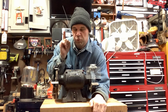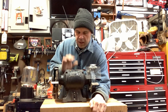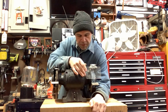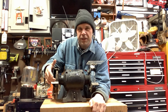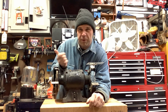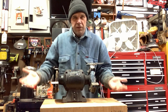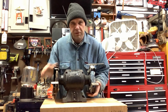Next on the list of great Marketplace deals was this Black & Decker 6-inch bench grinder. Now this was $25. I picked this up on Facebook Marketplace. Originally, it came with two grinding stones, or it might have been a grinding stone and a wire brush wheel. I'm not exactly sure. But since I already have a Harbor Freight model that I use for my wire brushing and for my grinding, I decided to put a couple of buffing wheels in this guy. So now, instead of having to switch wheels back and forth, I can just switch right to this grinder.